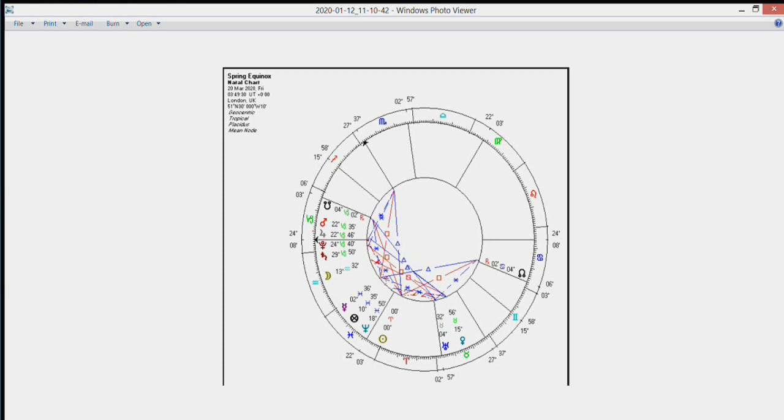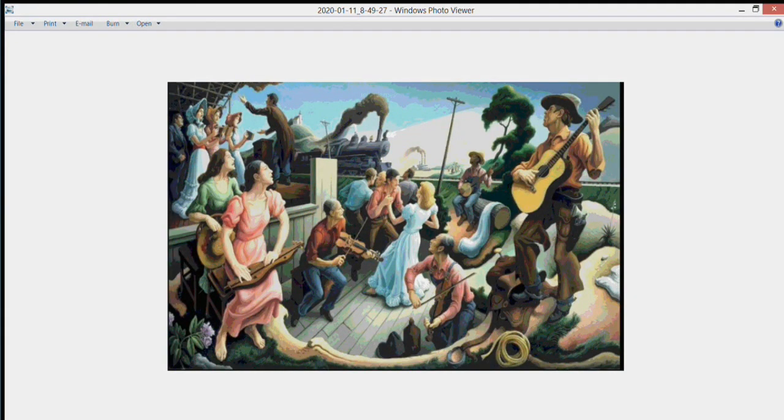Okay, now we're going to move into the area of esoterica. I think you'll find it interesting. This is a picture, folks. It's a painting by Thomas Hart Benton, and it's called The Sources of Country Music. What's important about this is that the student of Thomas Hart Benton was none other than Jackson Pollock, whose paintings go for hundreds of millions of dollars now.